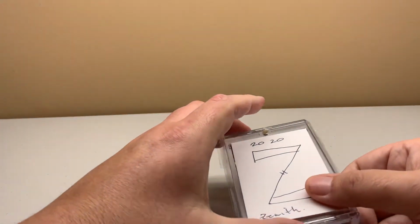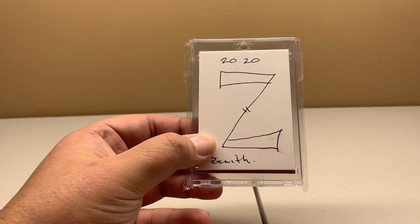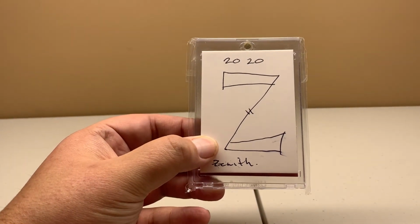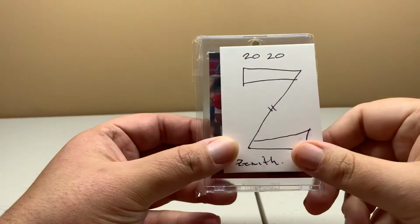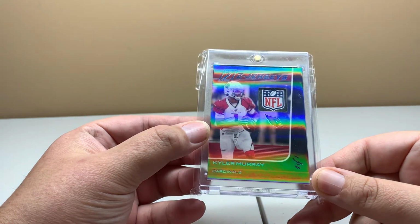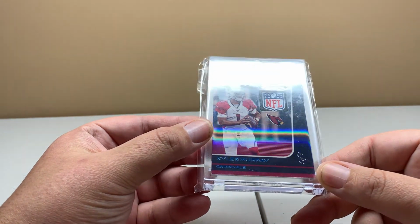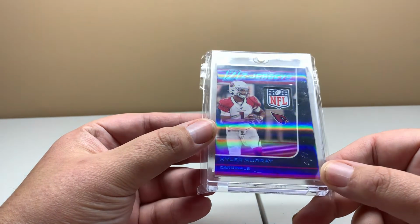And then the last card, this is like the disclaimer, this actually came out of a break from Buck City Breaks. I paid $30 for the Cardinals spot and the Patrick Peterson. This came out, but I got the Kyler Murray 101 NFL patch of the Z jerseys.